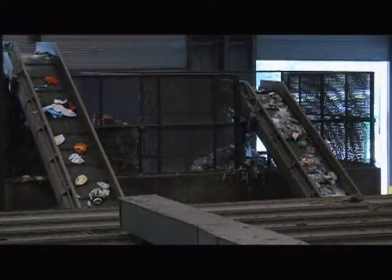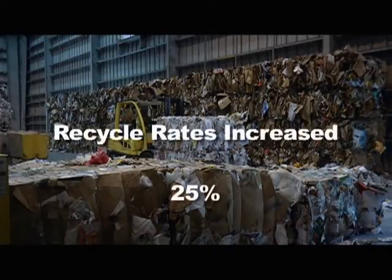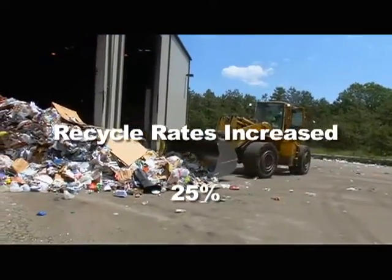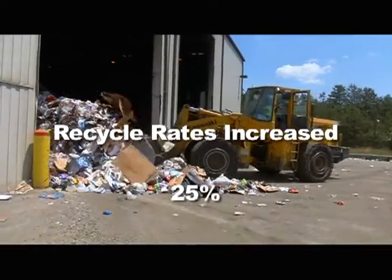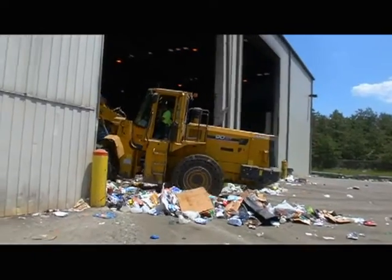The new system sorts 4 times faster than the original. Using many facets of science and technology, it is truly a sight to behold. The switch has made it more convenient for residents and raised the recycling rate by 25%. Several other towns have chosen to recycle better by going single stream. That material is also brought here.